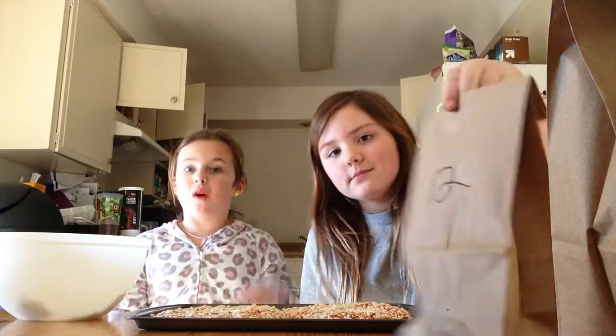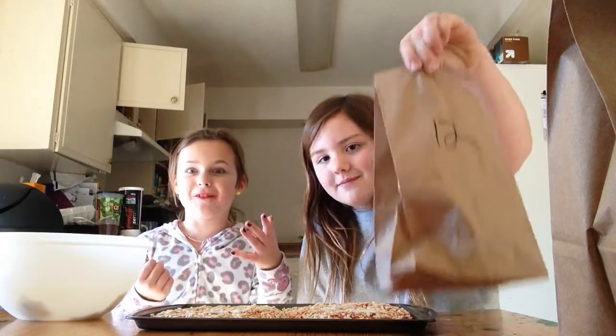And today we will be doing the pizza challenge. Basically how this is going to work is we have 12 pieces of paper in this bowl and we have 12 bags. Oh, that's number 12. We have to pick from this, and whatever is on the paper, we have to pick. If I pick 5, I have to open number 5 and then put the topping on my pizza. Whoever eats the most of their pizza wins. Are you ready?